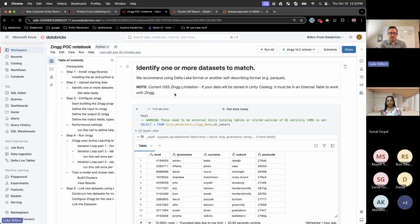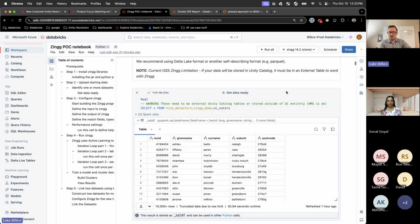But I believe the enterprise version of Zingg is compatible with Databricks Unity Catalog; the open source version of Zingg is not directly compatible with Unity. And so in my demo, I still use Hive Metastore, which is what we had back in the day before Unity, for those who are familiar with Databricks. This is not a sales pitch for Databricks, so I'm not going to get into all that stuff. But there's some compatibility stuff, and I try to make it very clear which things do and don't work.